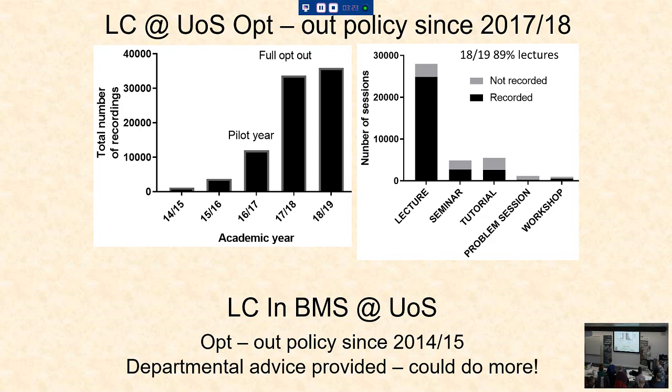Now, in my department, Biomedical Science, we've actually had an opt-out policy since 2014-15. This is us down there. And this came in because I did some work myself using lecture capture, and I was a skeptic. I'll put my hands up and confess that before I'd even used lecture capture, I was like, I don't like lecture capture. But I was aware that the institution was going to be bringing lecture capture in. I'm quite keen to get on top of technologies that the institution is going to use. I thought, I'll give it a go. So I gave it a go.